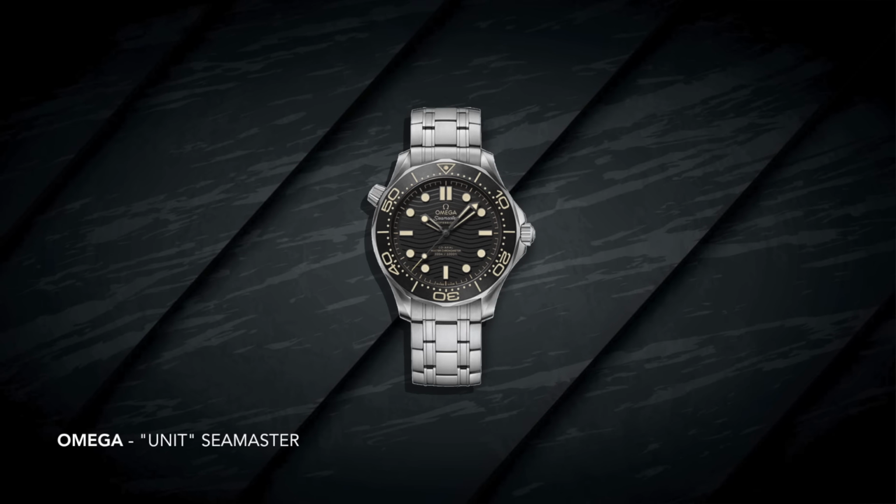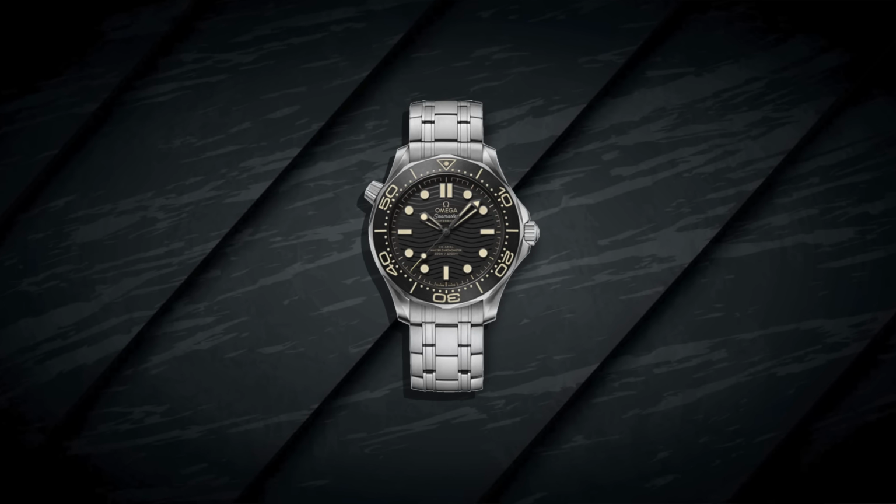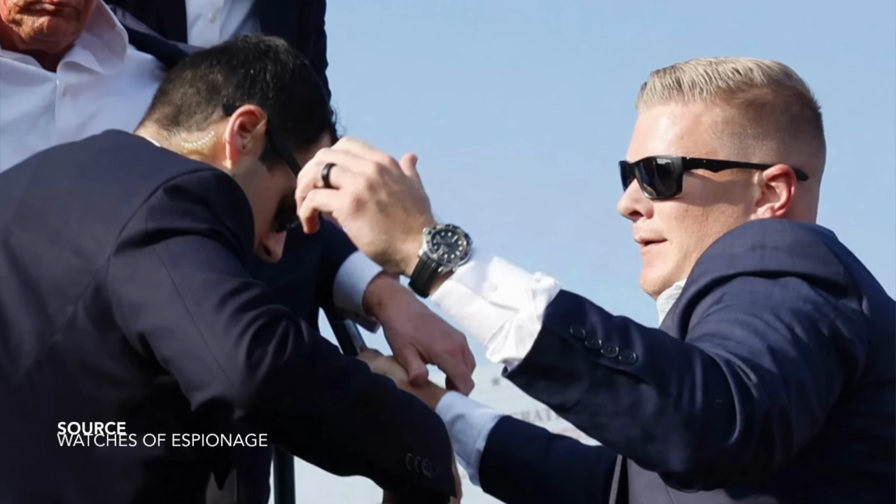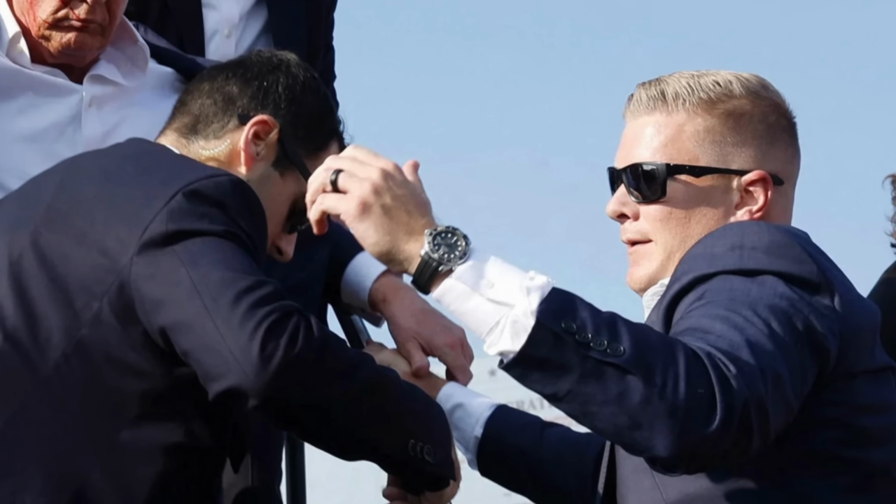Now, where Tudor was quite loud, talking about and promoting Marine Nationale and this collaboration and partnership, Omega has been very quiet. In fact, the first time that I really took notice of the unit Seamaster that we're going to discuss, it was on the wrist of a Secret Service man as he was ushering someone off a stage in quite a historic photograph.